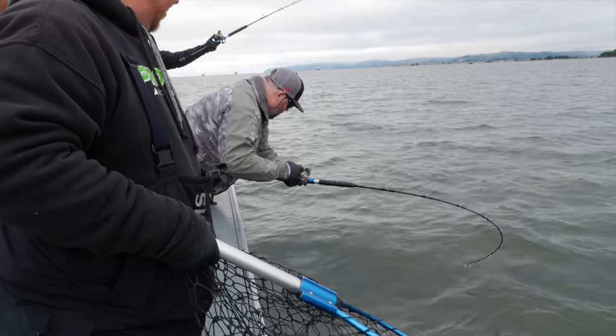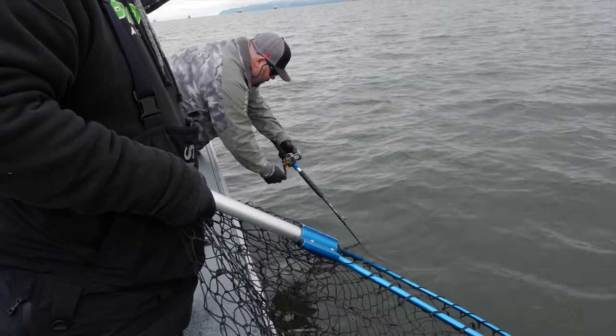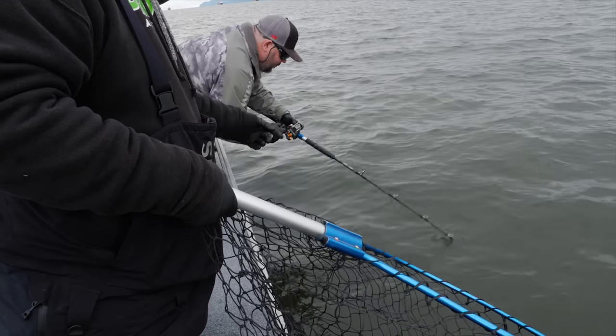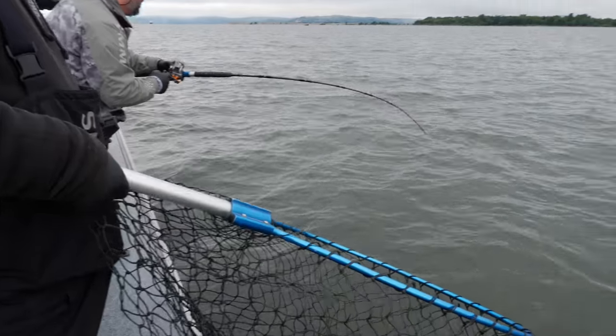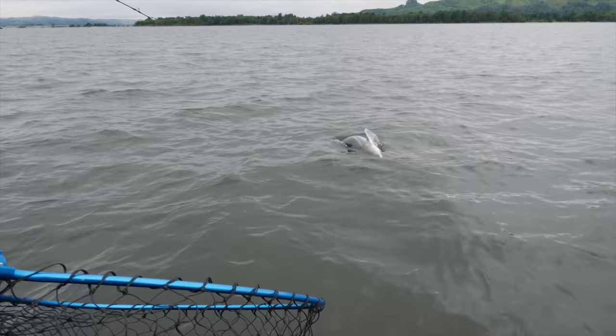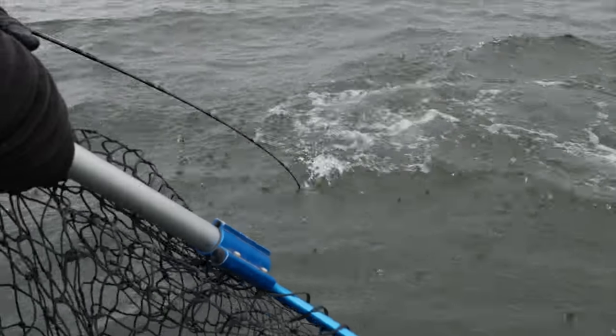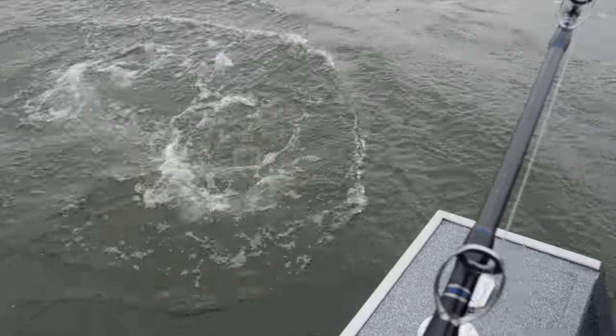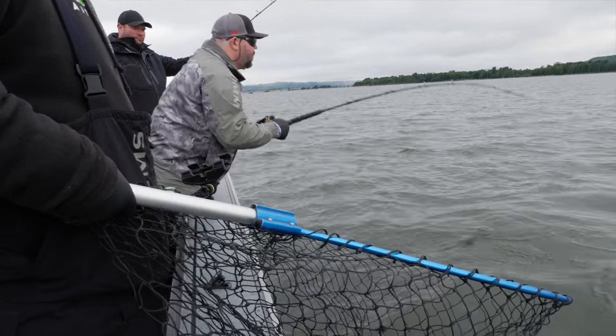You can just kind of work it out. Good job. Nope, don't bring it up. Just keep it low and keep cranking. How's your drag? Okay, I think he's out now. Yeah, nice. Good job. Ooh, he's a big one. Rod down. Woo! Ooh, that's a big one. Down. Hey, you're good.